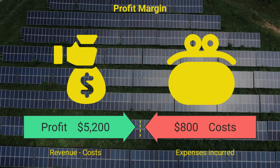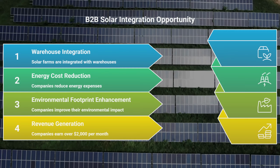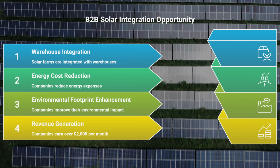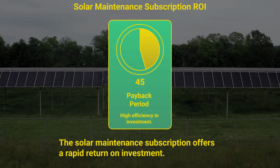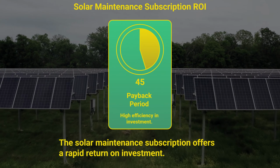Your overhead? Less than $800. But the real scale is in B2B, commercial roofs and small solar farms. A single contract there can be worth $2,000 a month. The ROI here is staggering. Your equipment pays for itself in the first 45 days of operation.